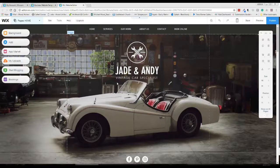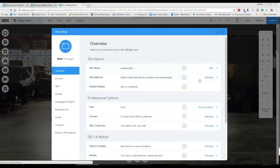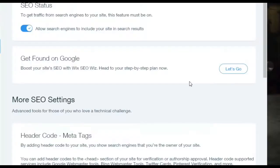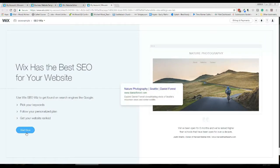So to access those settings, we're going to go to the Site button. We're going to go to the Site Manager. So here we have the Site Manager, and what we want to do is go to this section called SEO and Mobile, and we want to be found on search engines. So this is a test site, so I'm just going to probably turn that off for now. Now, this is the important part, and it says get found on Google, and there's an SEO wizard that's going on. So we're going to hit let's go. And the wizard's really going to walk you through the SEO process. And we're going to hit start now down here.